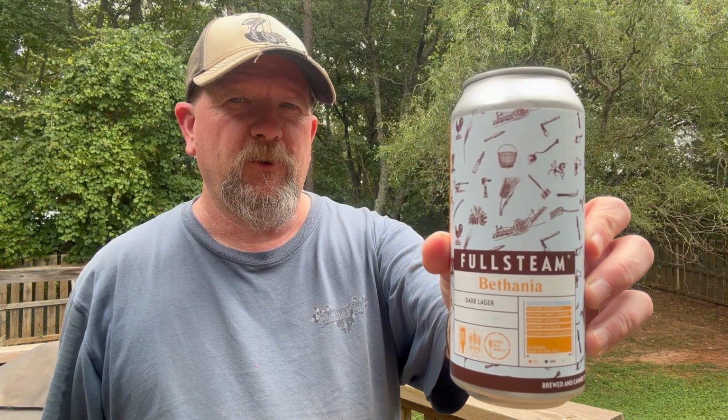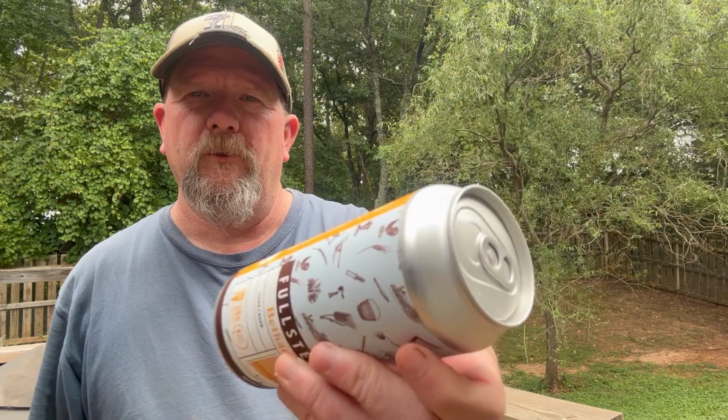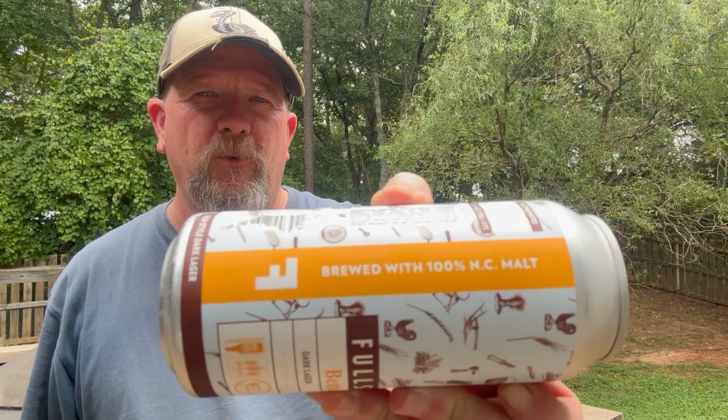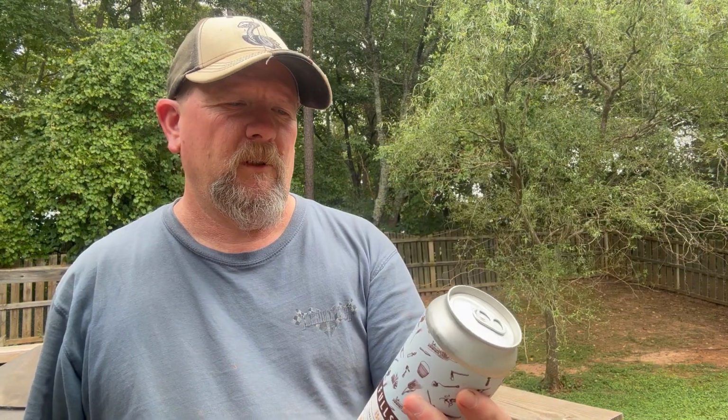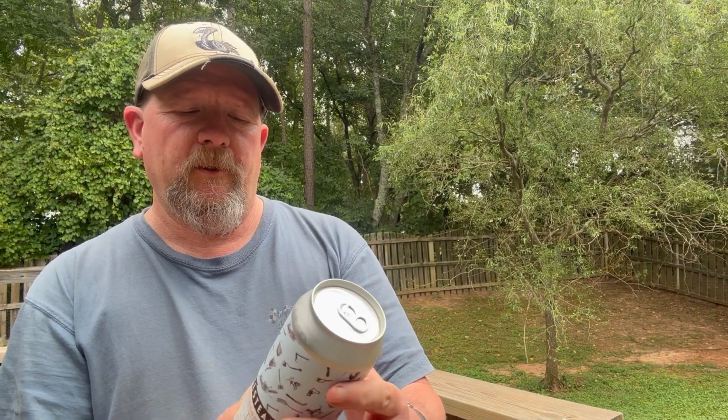So, got a pretty interesting beer. It's called Bethania. It's a dark lager from Fullsteam Brewery in Durham, North Carolina. This beer is brewed with 100% North Carolina malt. It says it's malty, roasty, and smooth. Looks like 5.5% ABV. And it is a Czech style dark lager.